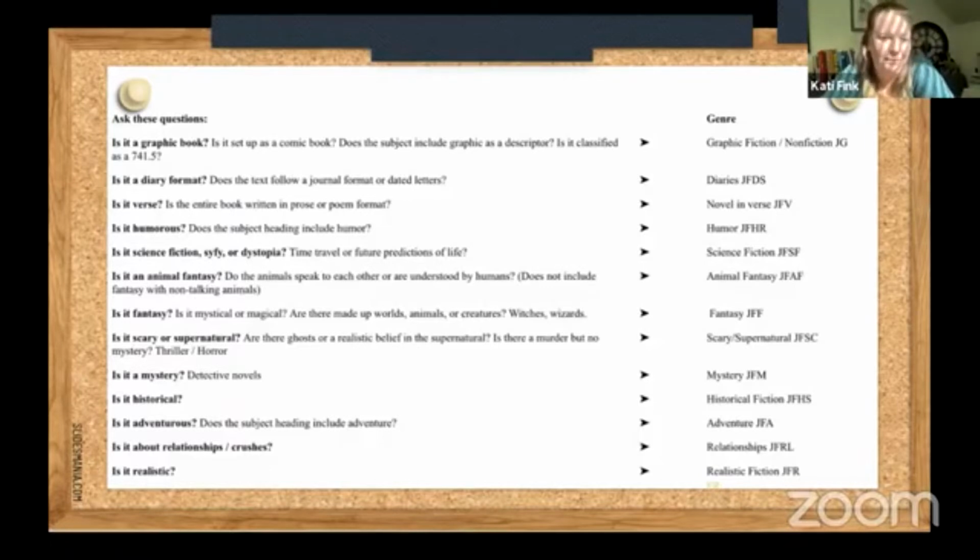So then we went through and it was, is it fantasy? Is it scary or supernatural? Is it mystery? Is it historical? Is it adventurous? Is it about relationships or crushes, or is it realistic? And the reason that we made adventure and relationships one of the last was that those were least important to our students. They really wanted to see diaries, verse, humorous, those things coming first when they were searching.